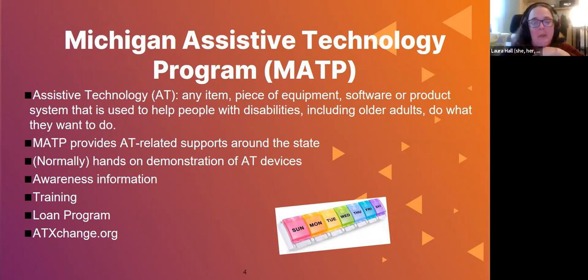Our loan program is in partnership with the United Cerebral Palsy of Michigan. This is a financial loan program to provide financial loans specifically for the purchase of assistive technology. And as Jileesa shared, our AT exchange is kind of like a Craigslist for AT related used equipment. So if you've got equipment that you're looking to sell or donate, you can connect with people that are looking for that equipment. And it's a good way for used equipment to change hands.